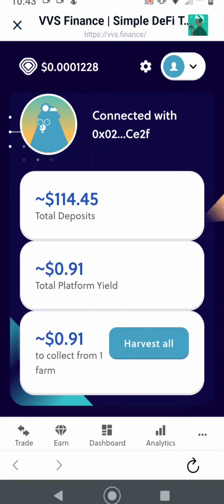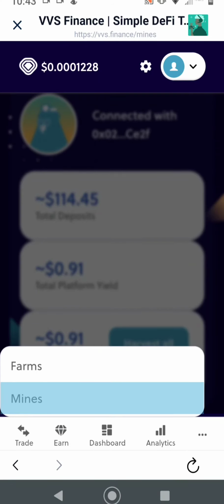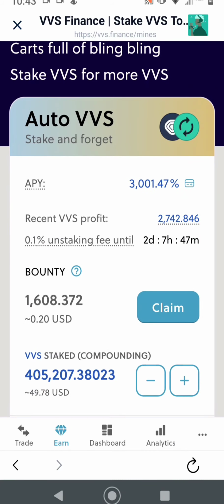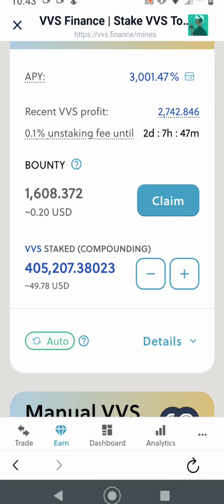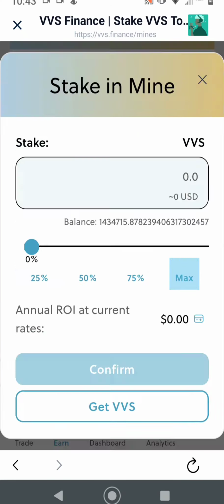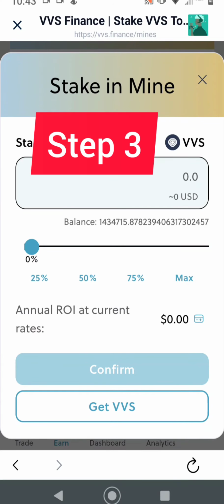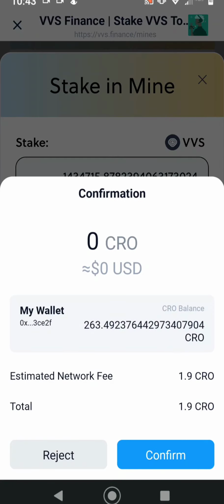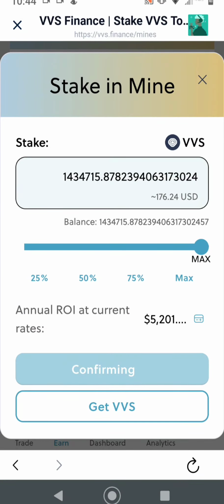Okay, so I finally got confirmation that the swap went over. Took a little longer than anticipated. I'm not sure why. Probably because it's not a lot of transactions. However, I do want to put some more in. So you can see I'm going to max it out now. Alright, you can see I have 176.24 USD, and I'm going to confirm that. Alright, it's going to cost 2 Cro. I think it's going to be okay. I can handle it, at least for now.